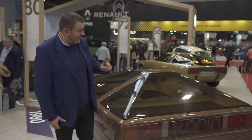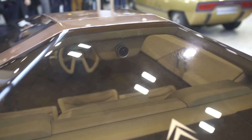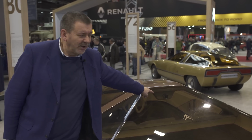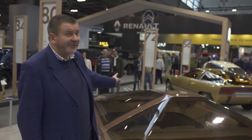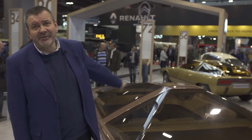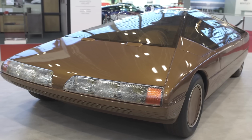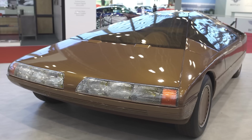One unusual feature, very forward-thinking for 1980, it has a reverse camera. These are becoming quite the norm now, along with rear parking sensors, but in 1980 a reverse camera was unheard of, and in fact it doesn't have a rear view mirror. The camera is your mirror, and you can see that in the side pods as well. So with this, although it was a one-off concept, as I say, it led Citroën's design for some years to come.